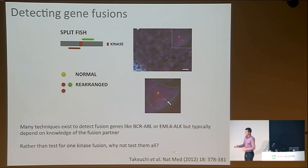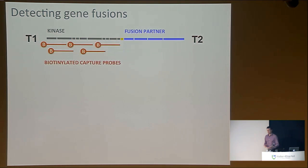But we were thinking in our group, together with René Bernards and Lorenza Mitberger, why not use genomic tools to test any type of translocation events in all kinases at one time? These types of assays only look at one gene. Why not look at all of the kinases? And so to do that, we developed a capture enrichment technology to focus our efforts on understanding whether we could see any alterations in kinases in a particular cancer.